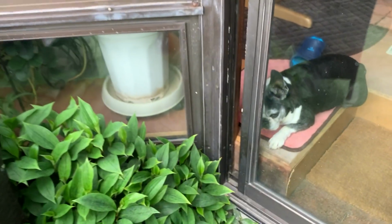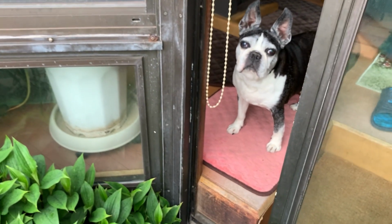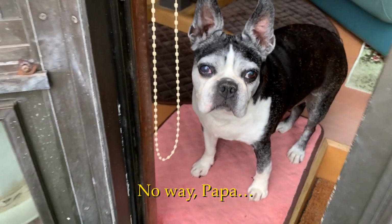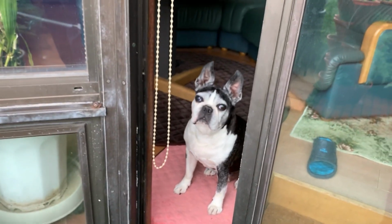Spunky abhors the rain. You wanna come out? Come on. Come on. You can come on out. Yeah. Spunky says, I'll pass.